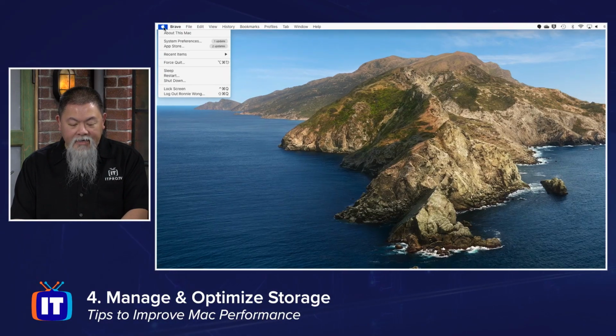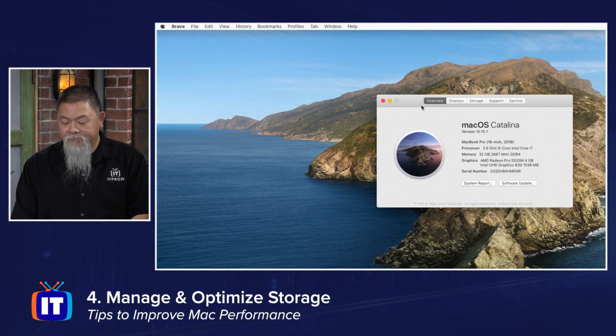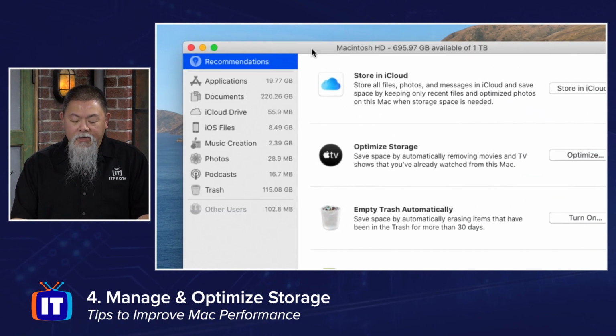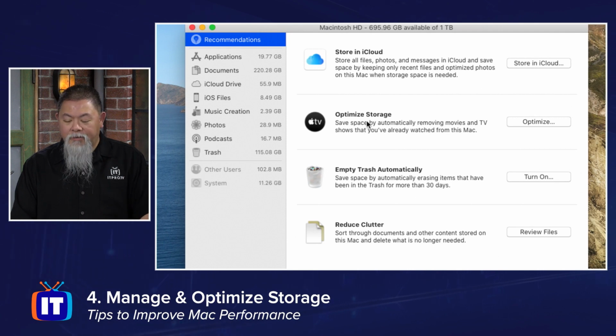We'll go back to the Apple button, and to About This Mac instead. Once we're inside of About This Mac, we can go over to Storage, and then select Manage. Now inside of Manage, notice that you have Store in iCloud. That's not the setting that we're so worried about. Empty the Trash automatically is also helpful. That way it frees up hard drive space as the trash bin gets full, reducing the clutter. But the one that we're really focusing on is Optimize Storage.